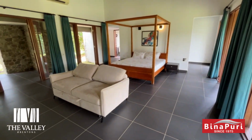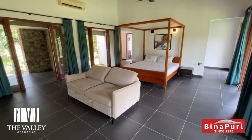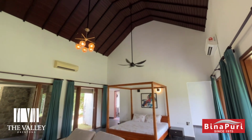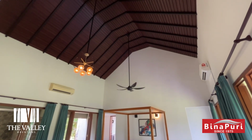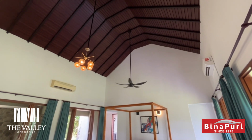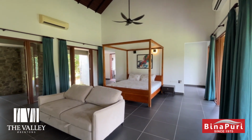The bedroom building actually mirrors the main hall, where it has a very, very high ceiling. Did you know that a high ceiling is actually good for you? It promotes very good health and very good benefits. You should look it up and take a look at it.